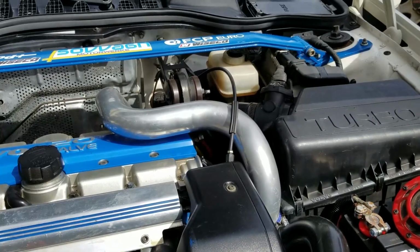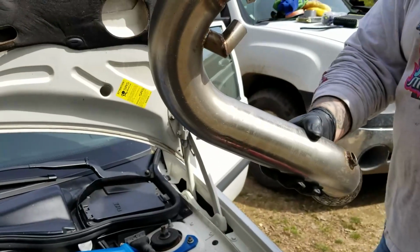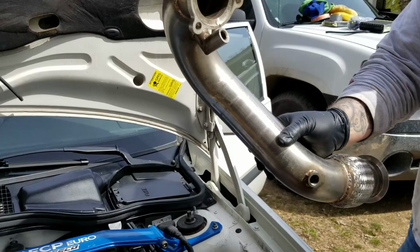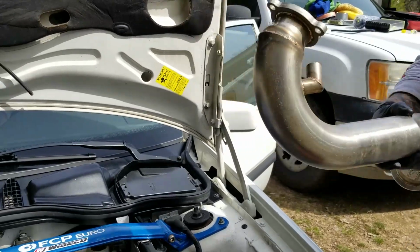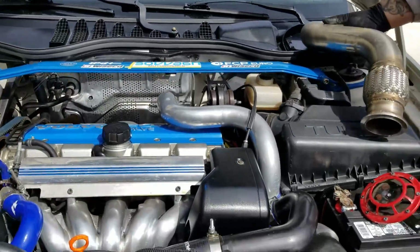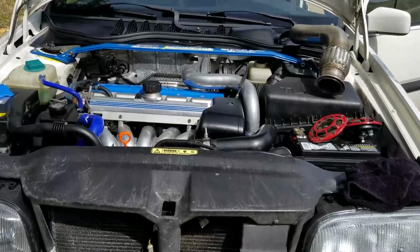Yeah, man. I never seen nobody do that before. Came from IPD. A conical flange on a 3-inch downpipe. Yeah, you could probably sell that. There's a lot of people that still got these 15 Gs with conical flange. I'm surprised, though. All right, so where we at? What are we going to do first?